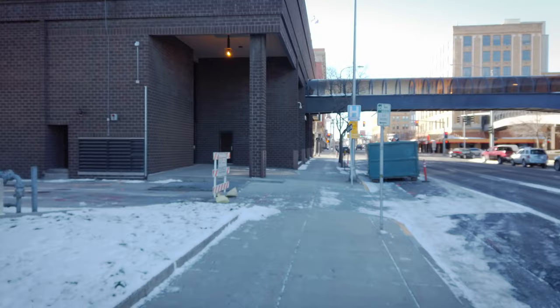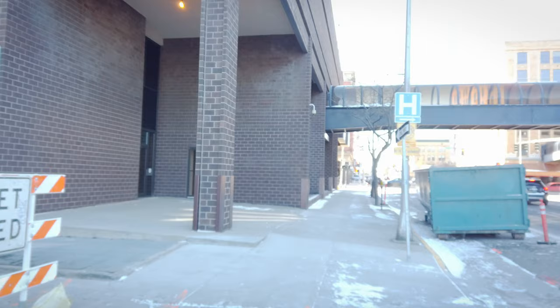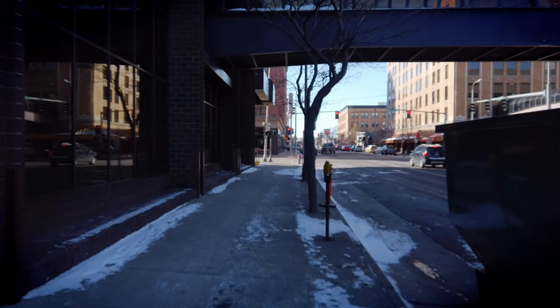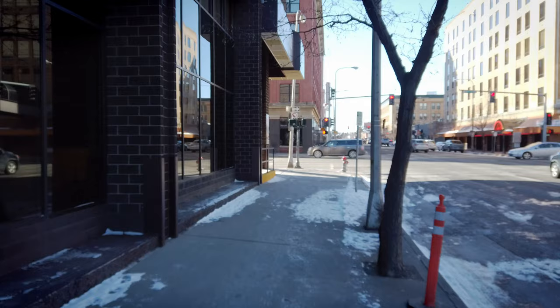Again, here's the Doubletree Hotel. Whoa, sorry about that. Might get a little bounce here. There we go. And then across the street is kind of a watering hole called Walker's. Kind of a nice cocktail bar for the movers and the shakers. And that's attached to the, down the block from the Northern.